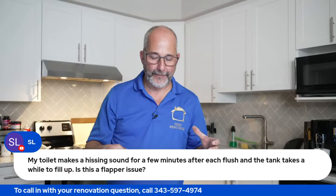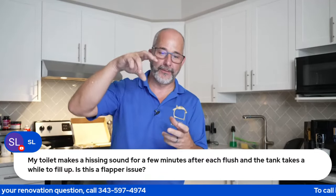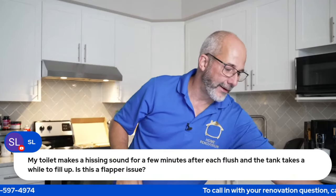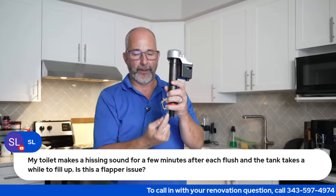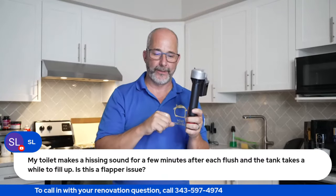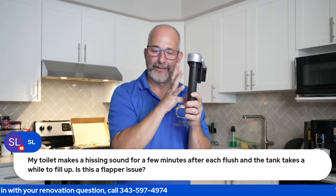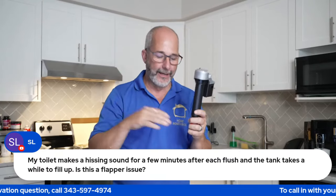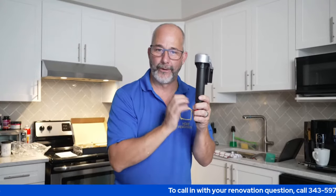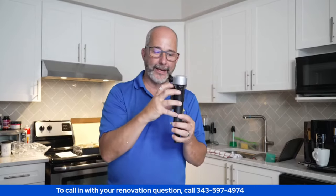Probably what's happening is the filling system is spraying the water into the tank, okay? Whenever you have one of these situations, this is part of the water supply. Whatever contraption you've got inside your toilet tank, if it's spraying the water in there, it'll make that hissing sound. And then when the water level rises up, it stops spraying. And now it's just pushing water into water. So that's why it goes away. So it's probably not the flapper. It's probably your intake system.